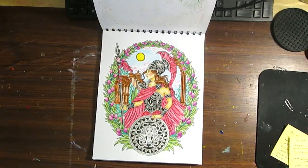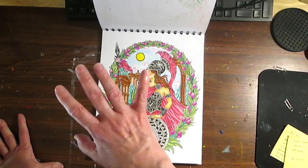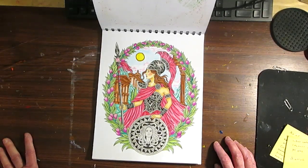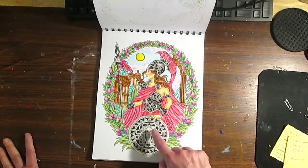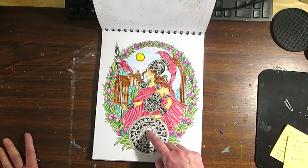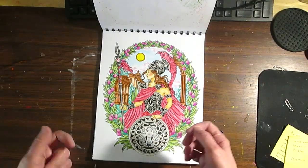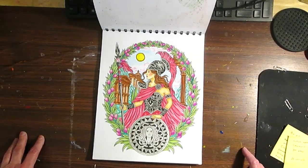This is Minerva, and I used Cezanne pencils, gel pens, and Lucas watercolor. And for most of these, watercolor was the main background, and the pencils were for shading, and a lot of marker use was for designs, outer designs, and for her armor, I used silver metallics and then black pencil for the background to give it sort of a 3D dimensional look. I don't know how successful I was, but I like it. I think it came out pretty good.